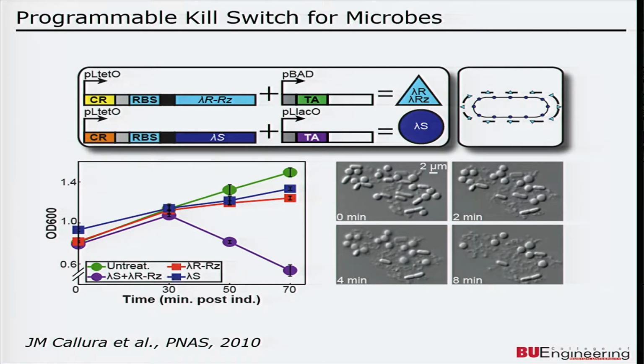But what made us proud is they actually highlighted this work, the kill switch, as a much-needed safeguard: if these guys are going to be engineering things for the environment, for their labs, to go in people's bodies, we need these sort of switches. And subsequently, the federal government supported many new programs to build on this.